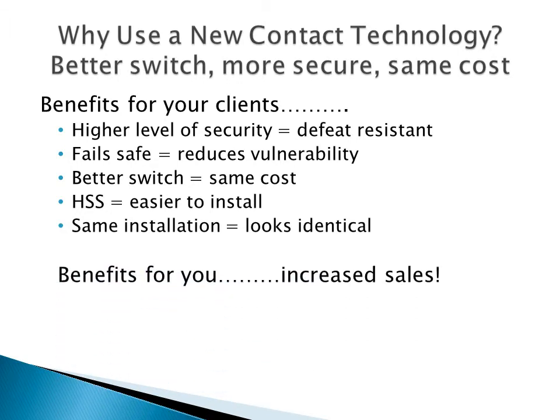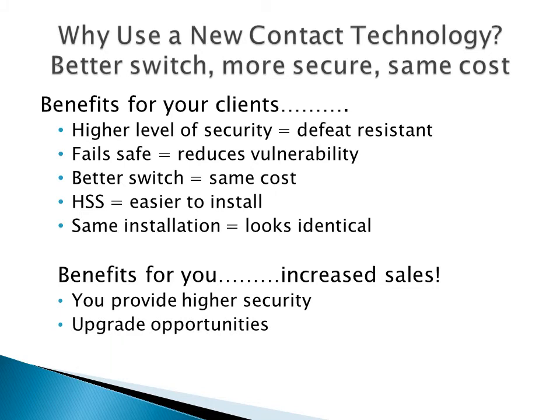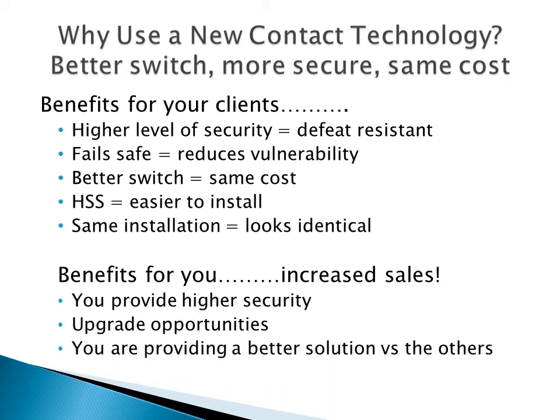For you, as the integrator or provider, you can increase sales because your company is providing a higher level of security than your competition. You have opportunities to go back to your existing customers and show them the new technology and replace some of the systems that you may have in place, and you're providing a better solution when you're competing for new jobs.